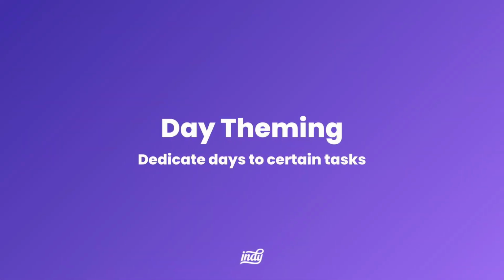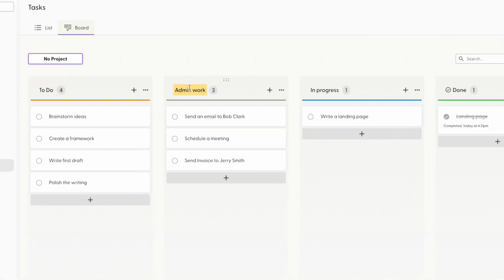Another method is called day theming. This is a more extreme version of task batching, where you dedicate certain days of the week to certain tasks. This is great if you really want to organize each day to make the work more predictable every week. Just think of it as when people go to exercise at the gym and they have leg days and arm days. That's kind of what day theming is. You just have certain days dedicated to certain tasks. Like on Mondays, you do admin work. On Tuesdays, you do whatever else you need to do.